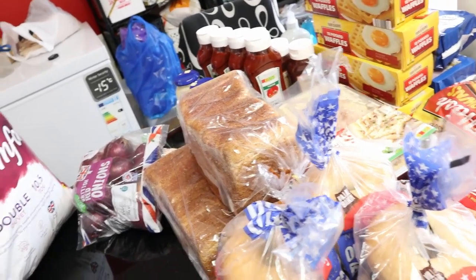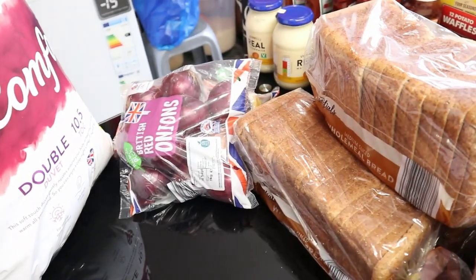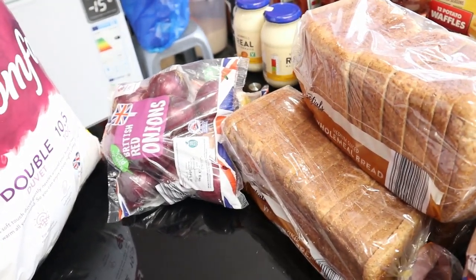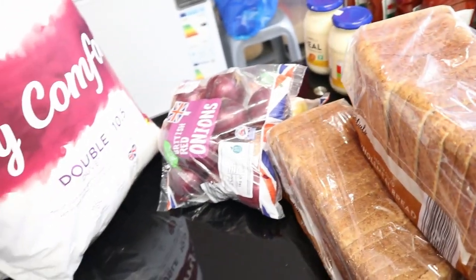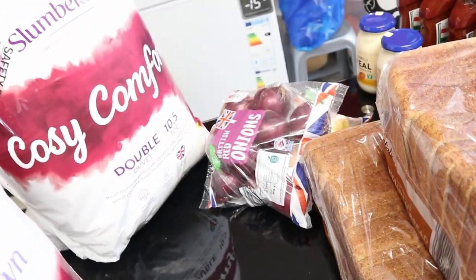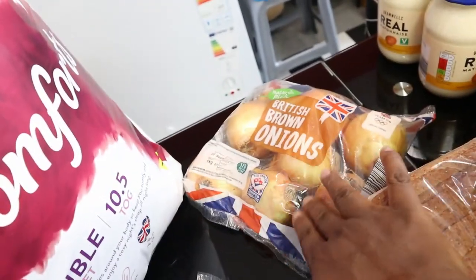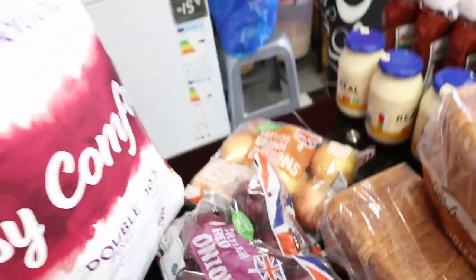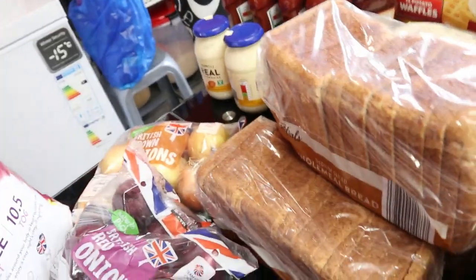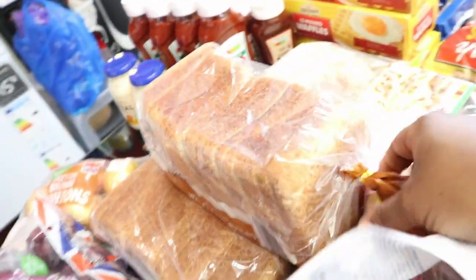Okay guys, so the red onion is 75p, while the brown one is 65p. I bought just one of each. So that's the brown, this is the red. Okay, and I bought 3 breads. The bread is 36p. I bought 3 of them, as you can see.